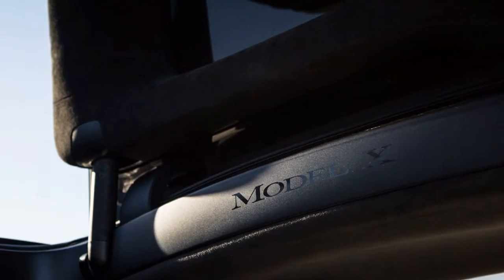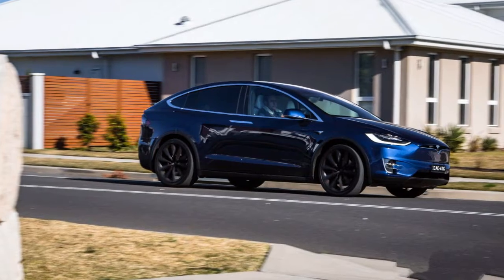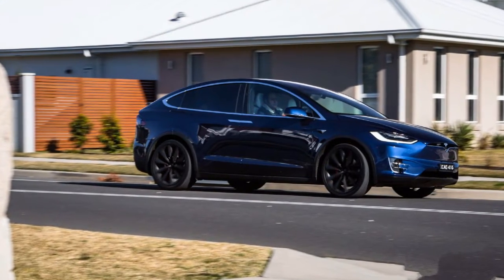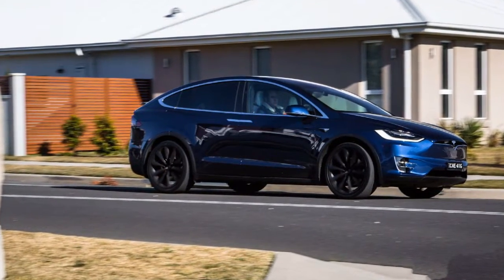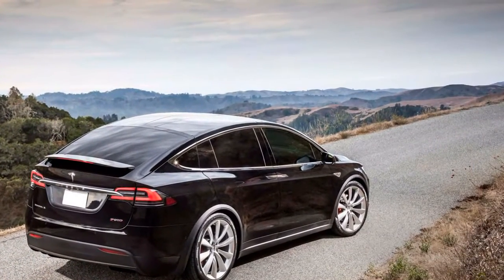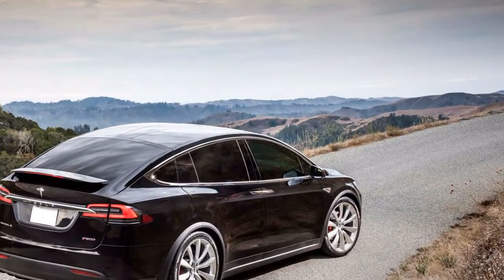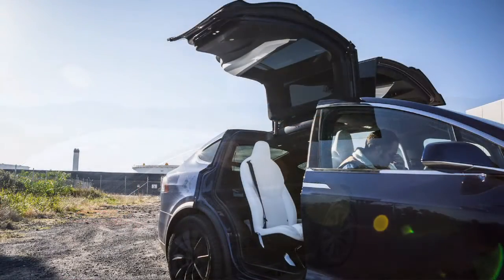Topping out the range is the newest version of the Model X, the P100D, the most expensive Tesla you can buy. It comes with a 100 kWh battery pack, sending it from 0 to 62 miles per hour at hypercar speed, equaling 2.9 seconds. Range is quoted at 336 miles.